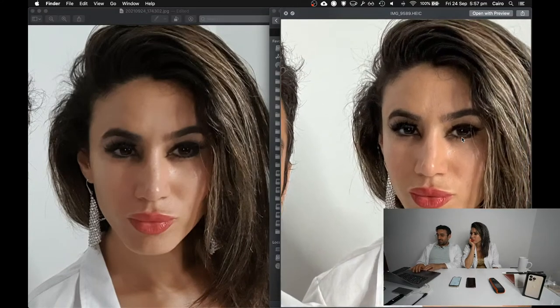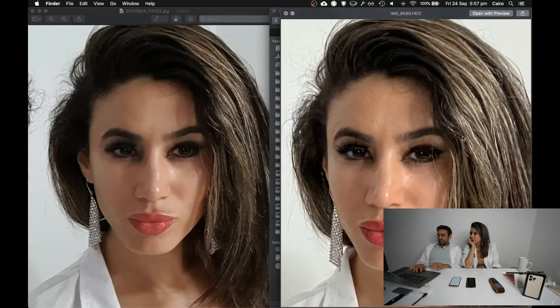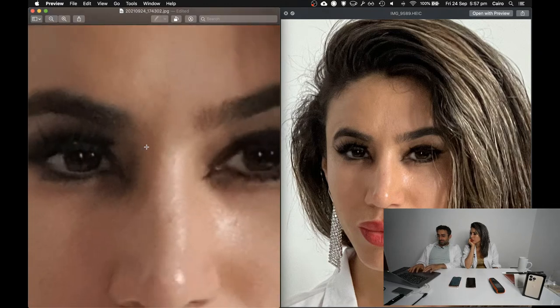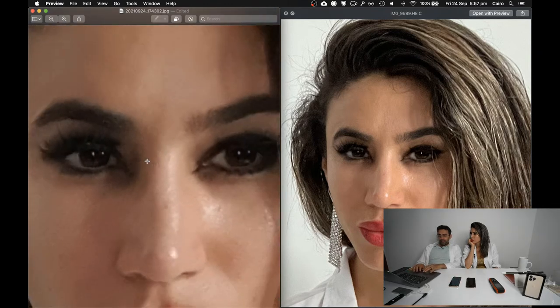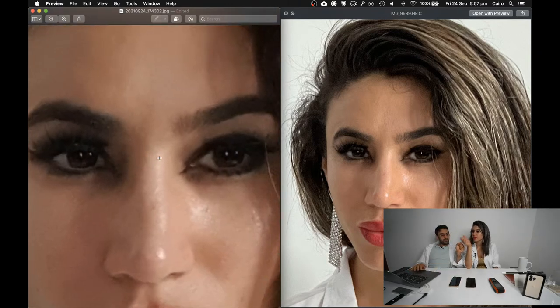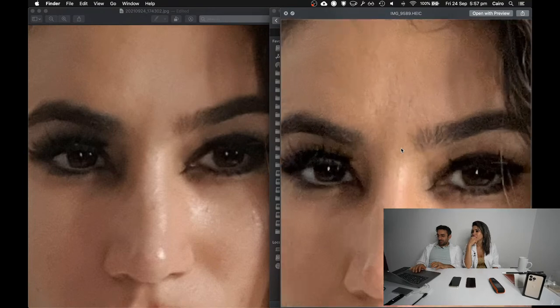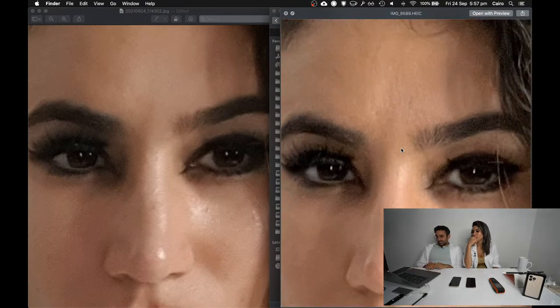I look very different. One is sharper than the other, I have to say. One is more blurred. I don't know which one's which. That's your face. Face makeup on point. Good job. Thank you very much. So just look into the eyes. One looks brown and sharp and the other one just looks like a blur.